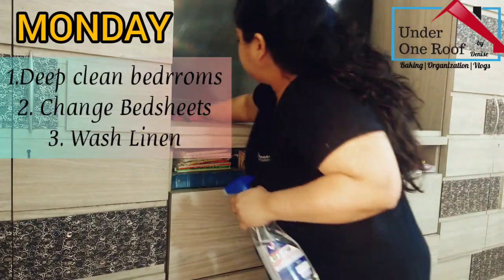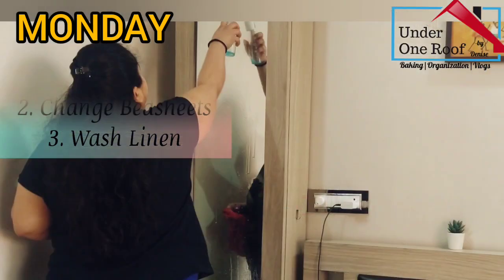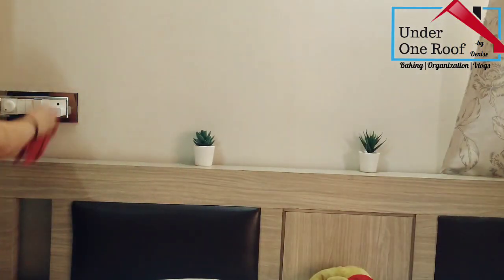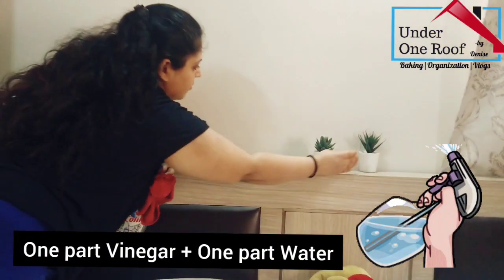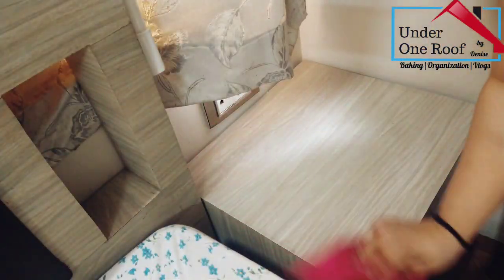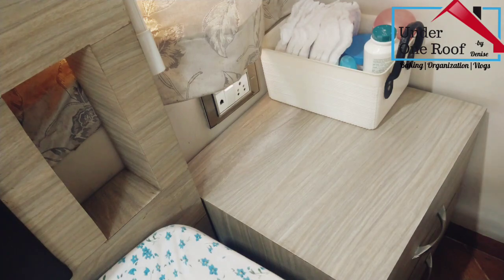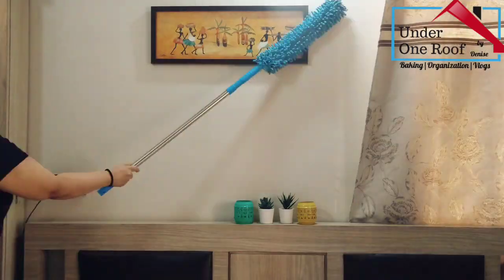On Mondays, I deep clean the bedrooms, change the bed sheets, and also put them for wash. I do not use a store-bought cleaner for dusting, but I use this DIY cleaner. This is one part vinegar and one part water in a bottle. If you do not like the smell of vinegar, you can always add 20 drops of any essential oil. Apart from this, I also sometimes use a Dettol solution, which is Dettol and water. But make sure that this vinegar solution is not used on any natural surfaces like granite or marble.